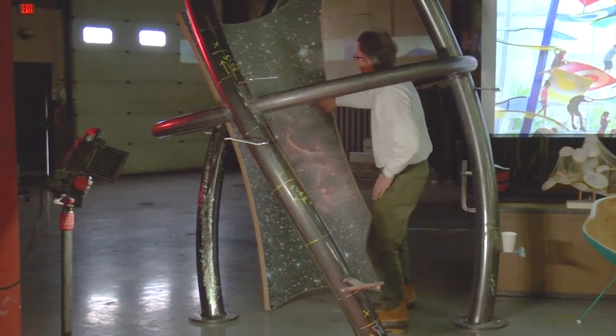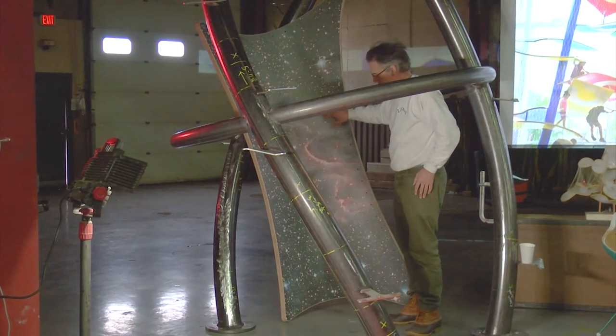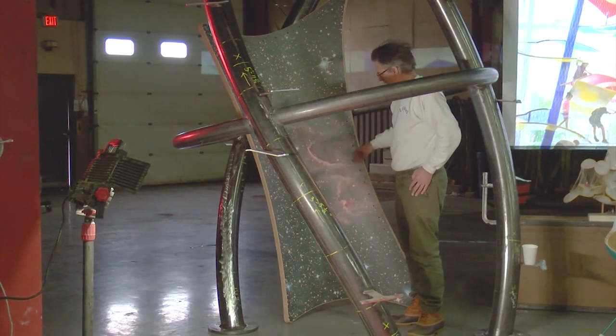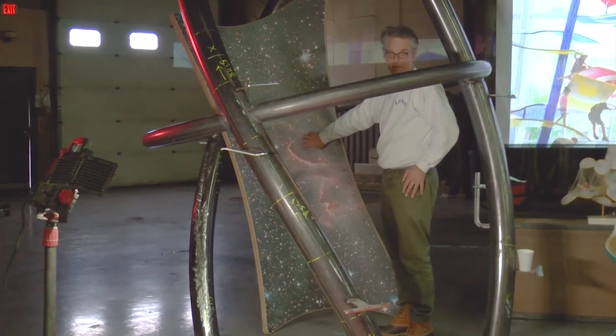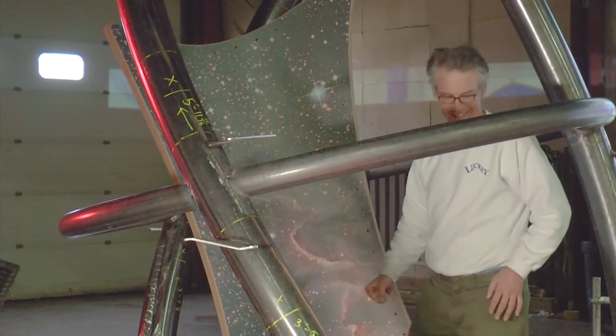This is a panel that actually did not get installed in Moscow, the project at the IKEA there, but it's kind of cool in that this is an image from a Hubble Space Telescope, and I sold it to the Russians, so I think that's funny.